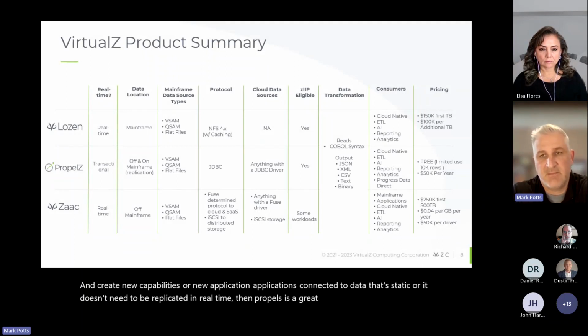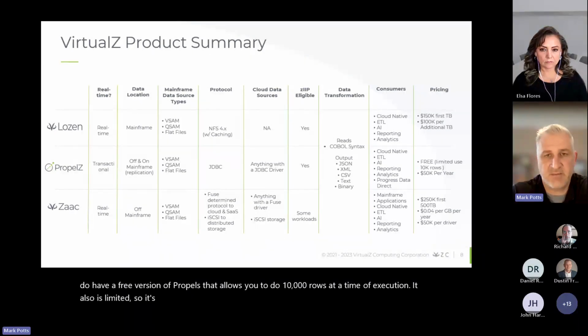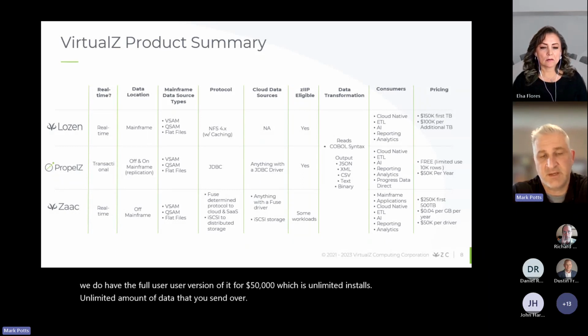So pricing, we do have a free version of PropelZ that allows you to do 10,000 rows at a time of execution. It also is limited, so it's not unlimited. You don't get 5 years access to it. And then we do have the full user version of it for $50,000, which is unlimited installs, unlimited amount of data that you send over, and that's $50,000 per year.